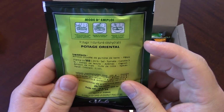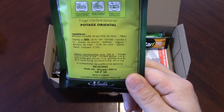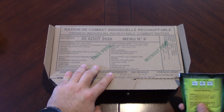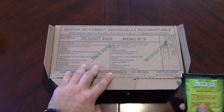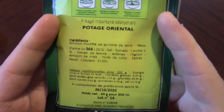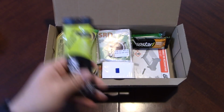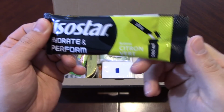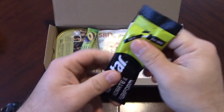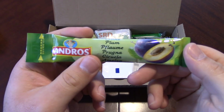Okay, so this, I believe, is some sort of soup base. Interesting. Yeah, it just says soup. So, some sort of soup base. Well, we'll figure it out eventually. Here is one of the drink powders. So, some sort of citrus. A lot of powder in that package. Jeez. Let's see here. So, we got some plum jam.